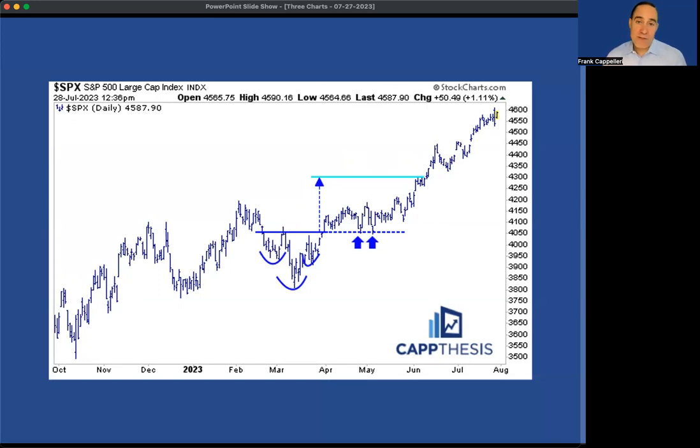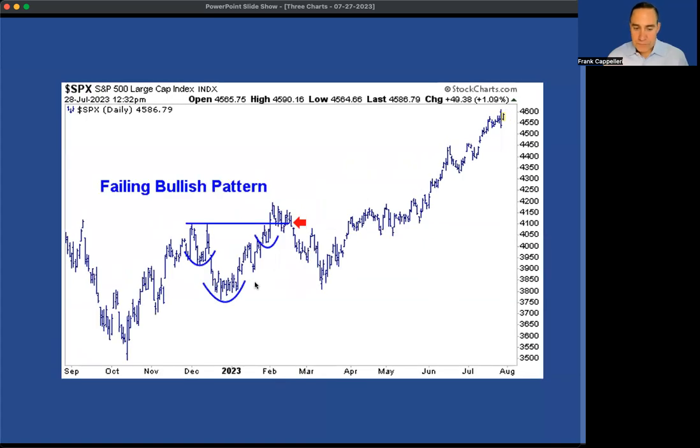This wasn't always the case in 2023, even though these numbers are big, as we know, for the year for so many areas, because initially you had a good comeback to start the year, just as things were looking good and breaking out at the beginning of February, we lost the bid. And so this bullish pattern was negated.